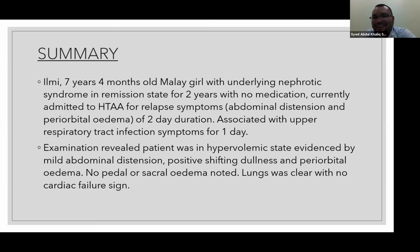Anyone else? Everyone agree with her? Anyone has a different idea? Anyone think that the child is not in a hypervolemic state? Not in a fluid overloaded state. Anyone? No name came out, so let's look at other names. Rahil, you are grinning. You must have a good idea. Usually when you grin you have a good view. Do you agree with the two of them?